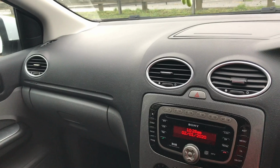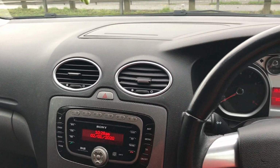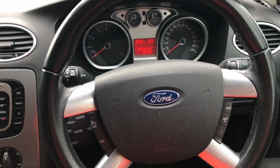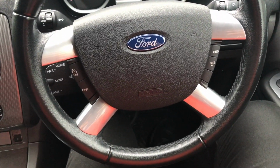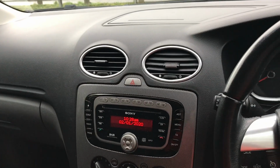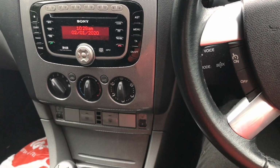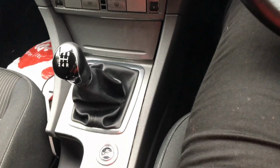The third thing I like about this car is the interior. I love the interior and the build quality. I don't really tend to drive Fords much, but they've come a long way since the old days of the Escorts and Sierras, as in build quality.